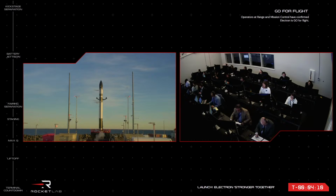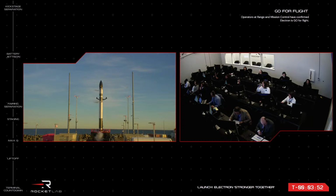Moments after Electron has switched over to auto sequence, at about T-1 minute 30 seconds, we should hear the call that LOX loading is complete on the vehicle. At 1 minute to liftoff, we can expect confirmation that the launch vehicle's first and second stages are pressurized for launch. At T-10 seconds, you will hear our launch director, Joseph Carpico, make the iconic count to 0. Let's hand over now to Mission Control and listen in for these checkpoints. We will check back in with you shortly after liftoff.